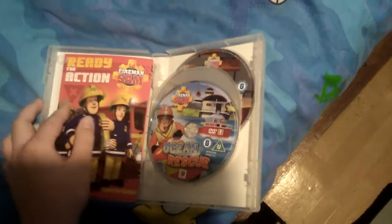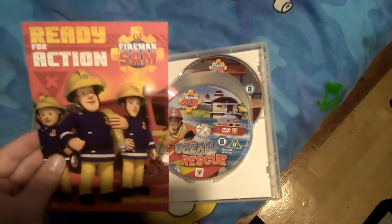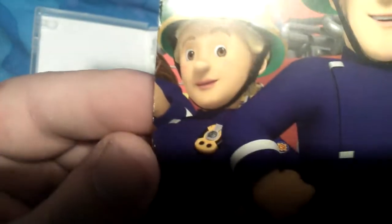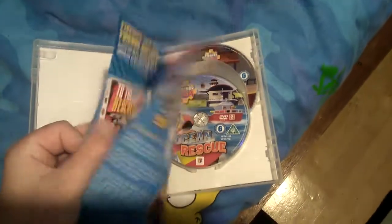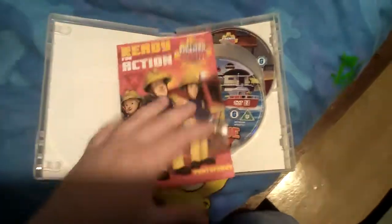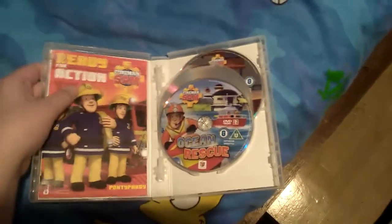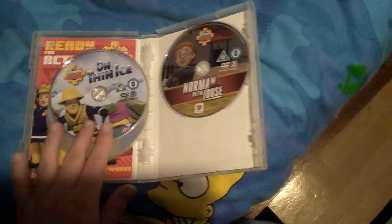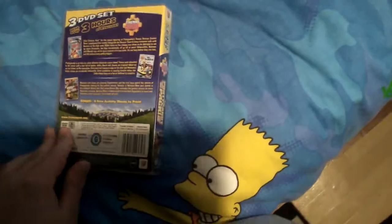So, yeah. So here's the leaflet. Yeah, this was a little tease for, you can see a bit of a cast in the background. Yeah, there's a little tease from season 10, I guess. Well, here's a storm, I mean, I don't know. So we got Ocean Rex, Shoe on Thin Ice and Normal on Loose. I got this DVD pack in Tesco, so yeah.